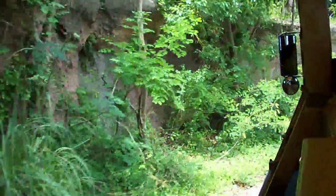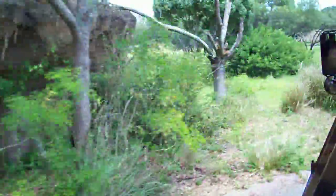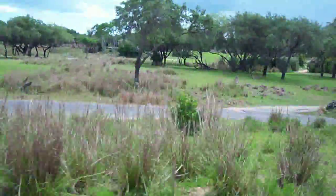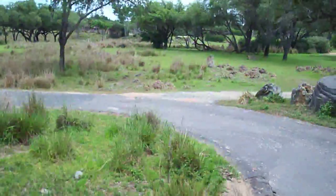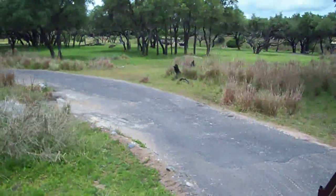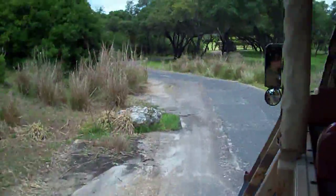Now we're in the savannah where we're going to see a completely different ecosystem and different animals. The savannah is part of the Serengeti grasslands that stretch for hundreds of miles across East Africa. And it's home to some of the most famous animals like elephants and giraffes. All these animals are actually the landscapers for the savannah.